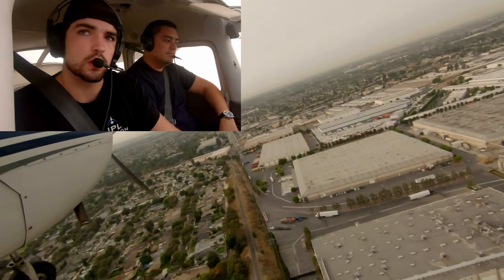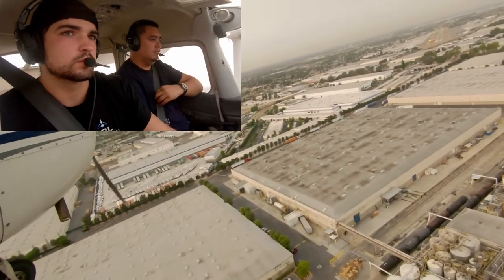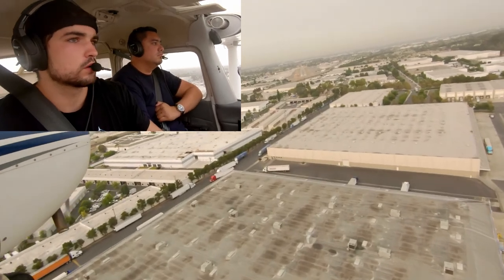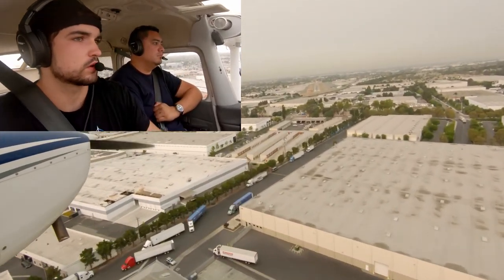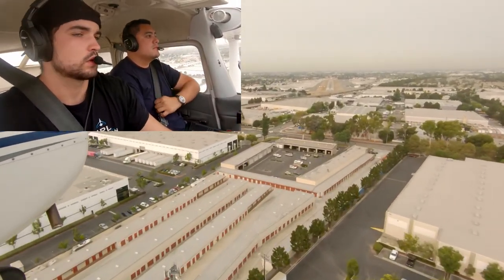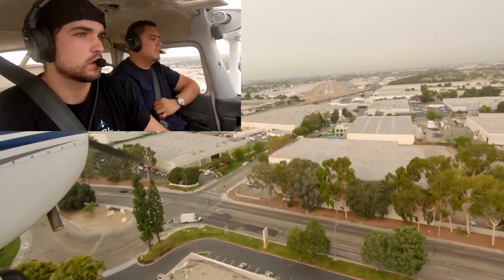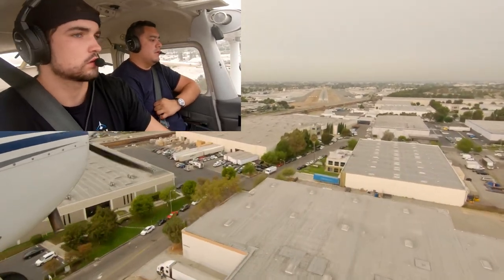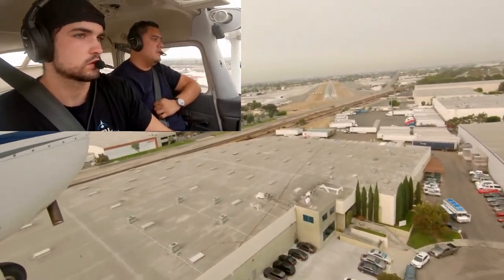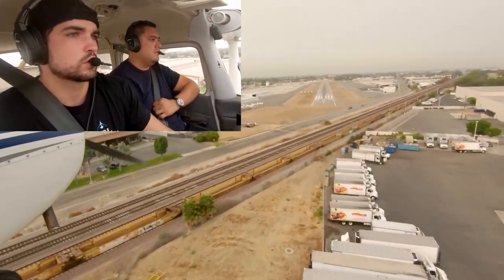Coming in high, that's okay, go power out. Watch your airspeed. Turn final. Back up, then it comes down. Then it floats. You're about 55 right now, so add some power, just pitch the nose down a little bit. Get some airspeed. I know, too much. Right here, you go power out.